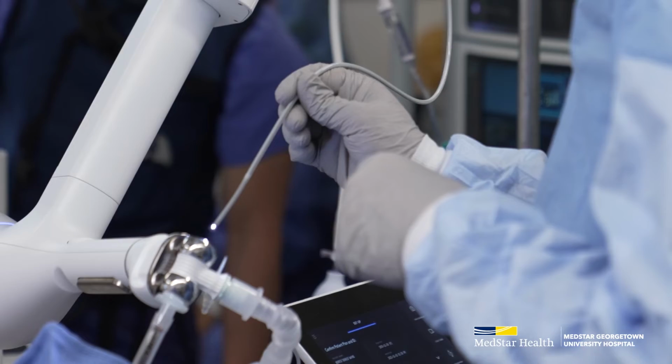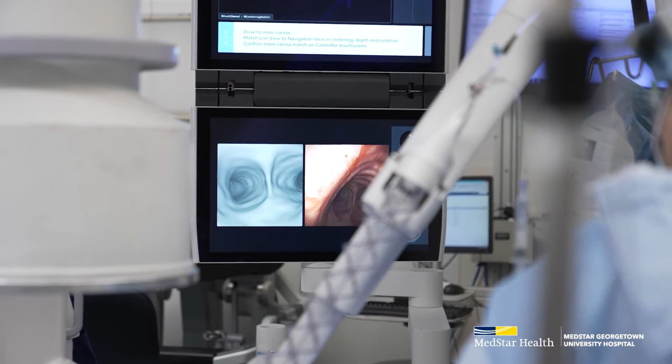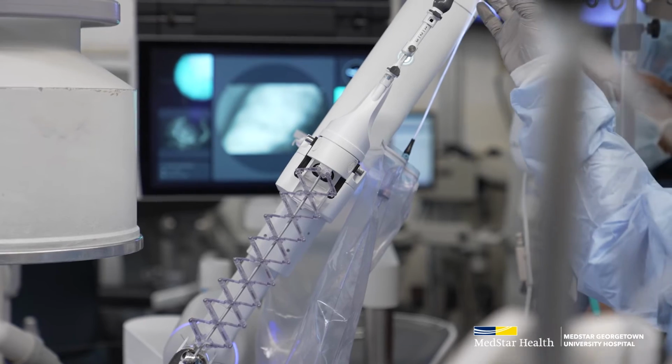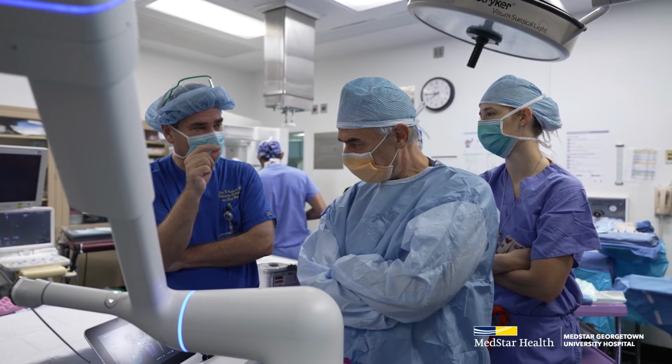A flexible bronchoscope is a camera placed through the airway down the mouth so we can find the tumor with a direct visualization with a camera. And through that robot, we're able to place small needles and biopsy forceps. The pathology of the tumor proved that it was an early stage lung cancer.